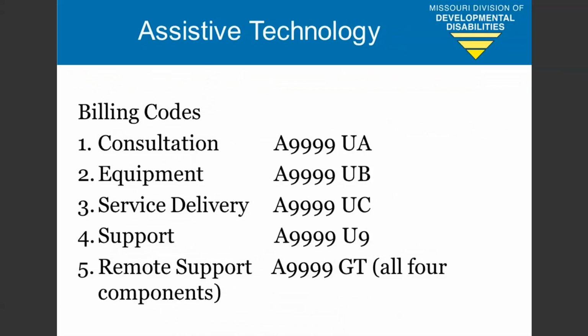Because we have 4 new components, we have 4 new codes. That consultation piece will be under the UA modifier, equipment under UB, service delivery under UC, and support under U9. As you can see, all of the service codes have a root code of A9999. That was the old assistive technology code. One of the reasons why we designed modifiers for them is so that we can track and pull data on which kind of assistive technology services are being used the most often, where, who's using them, so we can gather good data to see where we might need more support and training around assistive technology. Remote supports has the GT modifier.